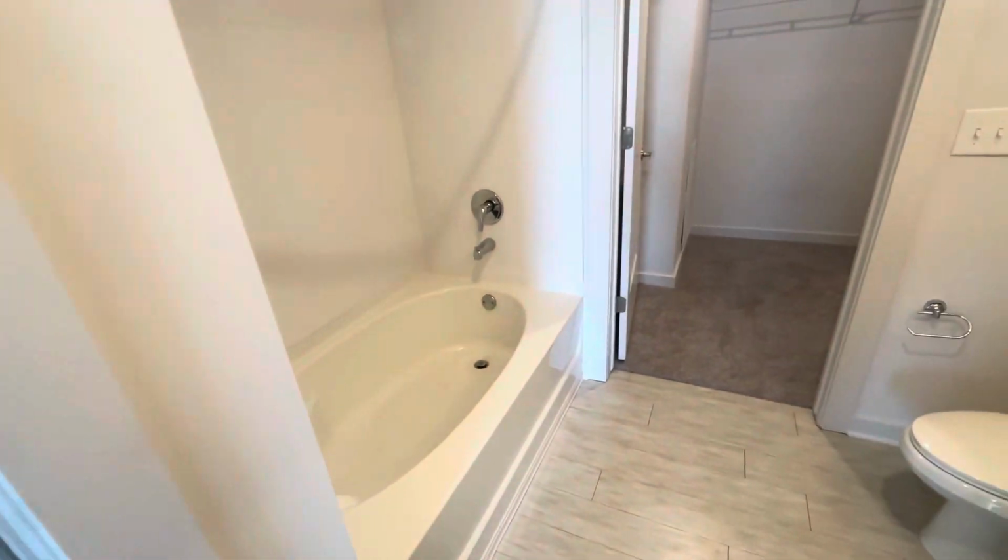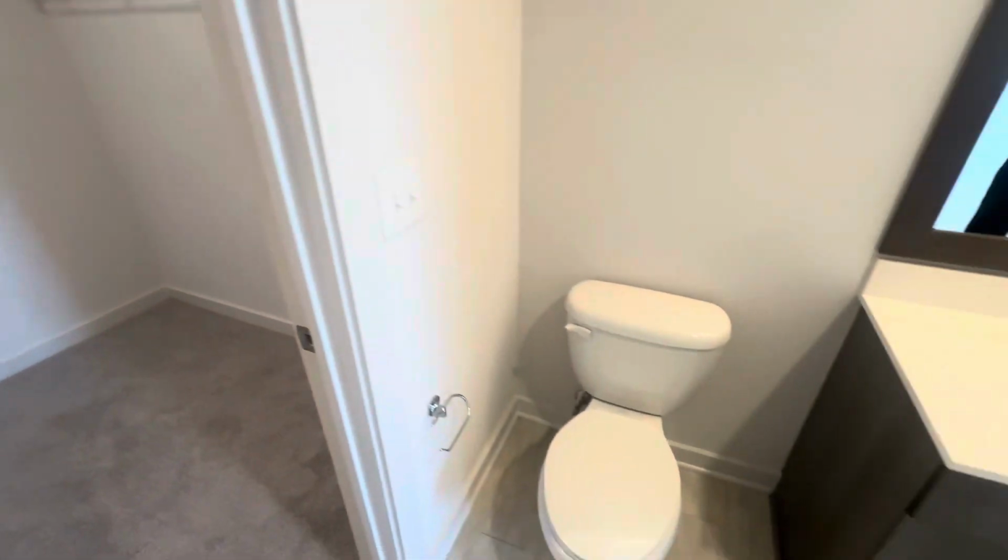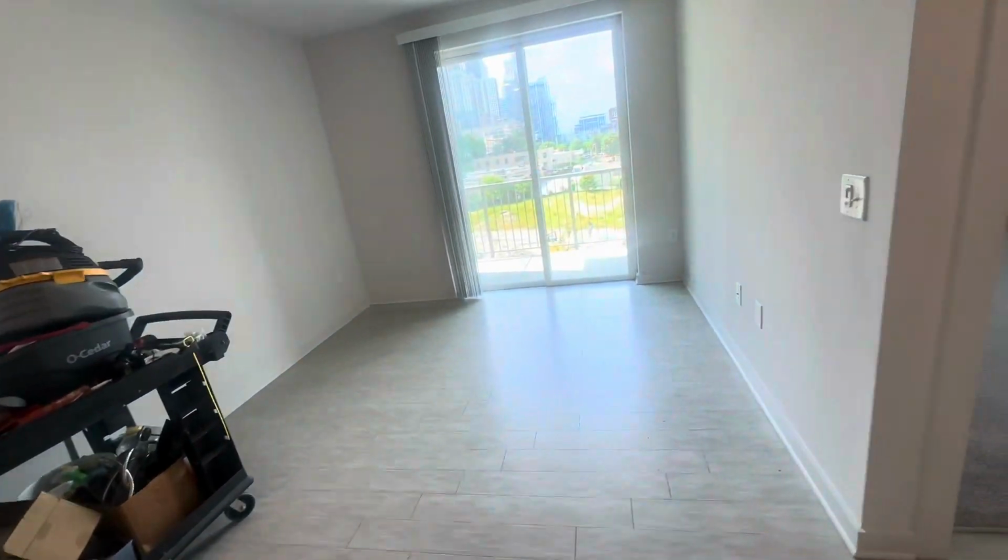I loved how the island was right here in the front. It gives you more living room space, but again, I think you're facing traffic. The room space was pretty spacious, not as big as the other one, but it was still very nice.